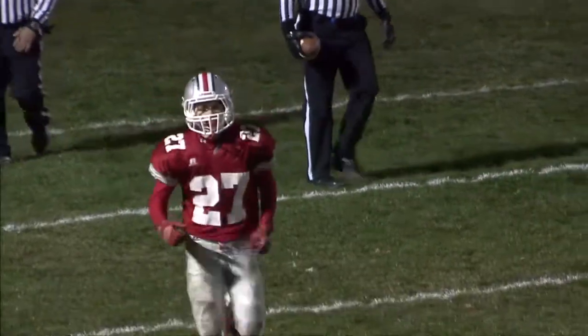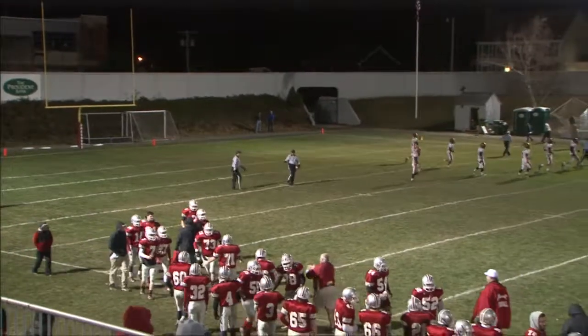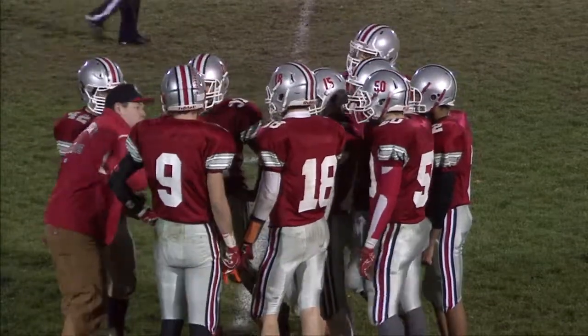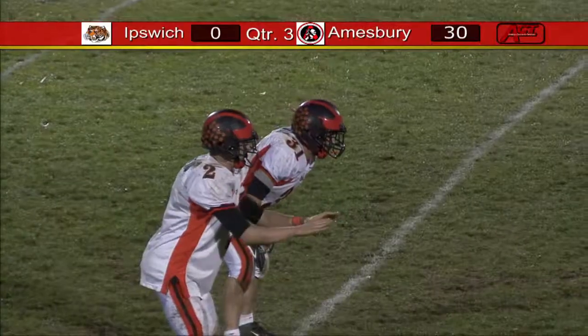Frank, you remember you talked about that word, redemption, and the Fighting Indians are certainly playing with the spirit of a team that had been beaten badly on the road. Jared Dupree, the quarterback, has made some big throws. And the offensive line has done an outstanding job. 21 split up top this time is Robbie Glavin.